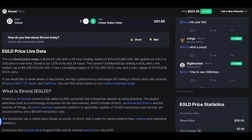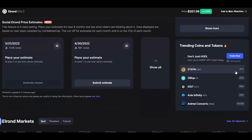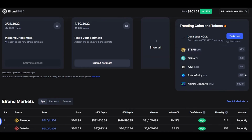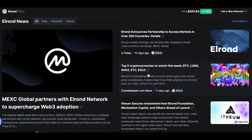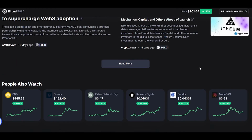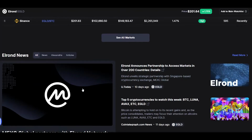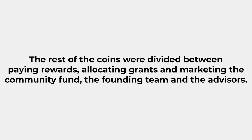In terms of tokenomics, EGLD was first released for purchase in a private sale where only 19% of the initial supply was sold. This is remarkably different from how Bitcoin was launched. In the pre-sale, 7.5% of the tokens were made available, while the rest were distributed in increments of 15.4% every quarter over a period of 6 quarters. Now pay close attention, as this next part is abbreviated and filled with numbers. Back in 2019, Binance held an initial exchange offering for Elrond and sold 25% of the supply almost immediately. The rest of the coins were divided between paying rewards, allocating grants, and marketing, the community fund, the founding team, and the advisors.